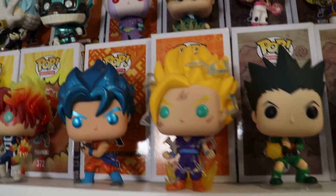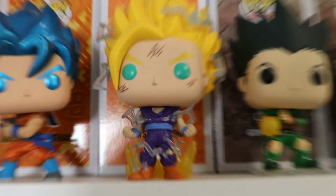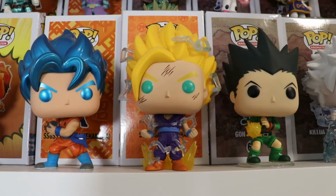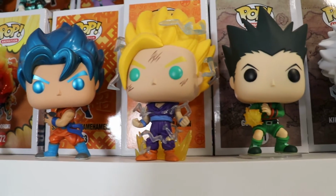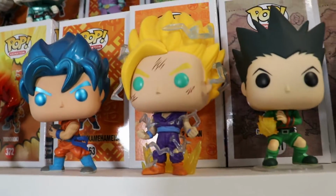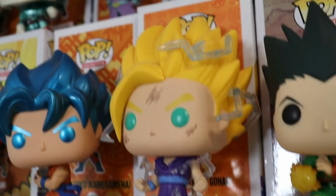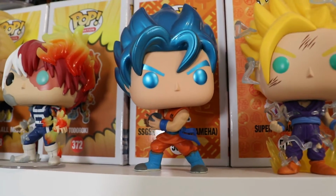Let's move on to Dragon Ball over here. First off, we have Super Saiyan 2 Gohan. This was a GameStop exclusive, and I got this from a mystery box a long time ago. Such a cool Funko Pop. You can see the detail on it. It looks super cool. Kind of reminds me of the Killua Funko Pop just because of the electricity all around it. It looks great.